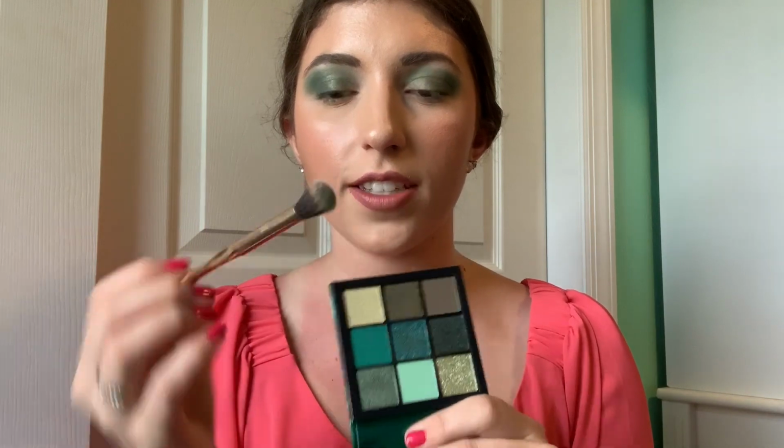Okay, now I'm going to jump back in with this really large fluffy Farrah brush, and I'm going to kind of mix these two shades here and just tap off a lot of the excess and blend this into the crease again, just so that we blend everything together and it looks a little bit more finished than before. So I am going to do the same thing on the other eye.